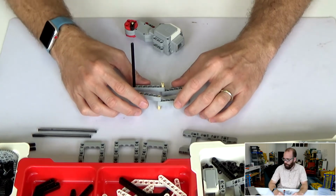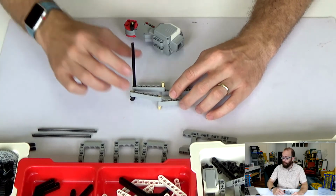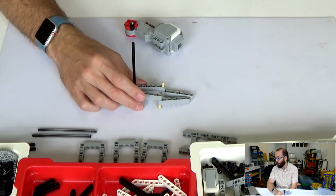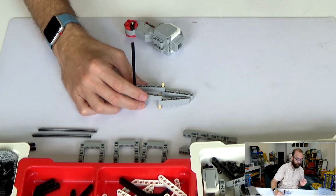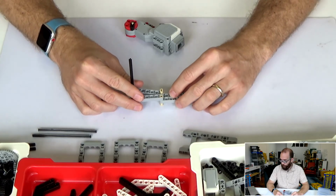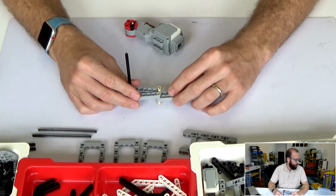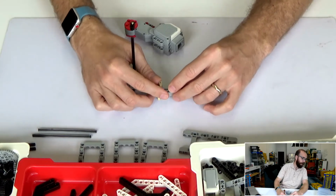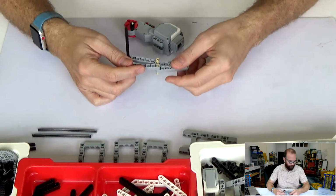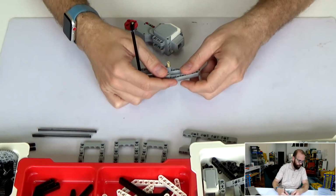Owen, do you have a favorite set? Actually, I take that back. My favorite one, I have the Hulkbuster. The Hulkbuster one is really cool, and even when I finished, it's still cool to look at. It's like a big Hulkbuster. It's massive. And that one is really cool.